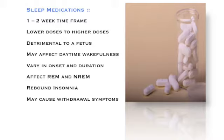Sleep medications may affect daytime wakefulness and vary in onset and duration. They affect both REM and NREM sleep. Regular use can cause tolerance and what we call rebound insomnia, and usually should not be used for more than one to two weeks. An abrupt cessation of any sleep medication may cause withdrawal symptoms in the patient, so again, we want to be tuned into that as well.